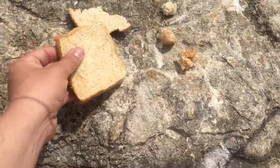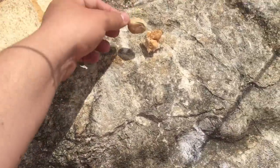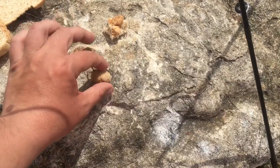I found these and they're a little moist in some spots. Some parts are crushed in. That won't really work, but the moist spots will. And I took it, balled it up, and then let it sit for a while. It hardened up now, and that'll stay nice. Hopefully the catfish will come in and bite that.